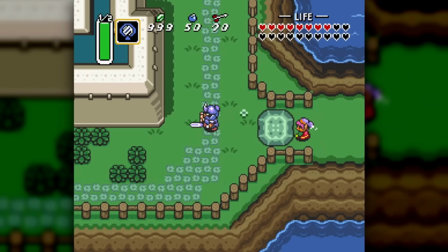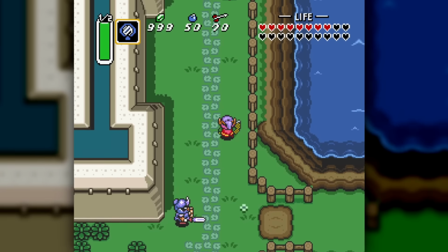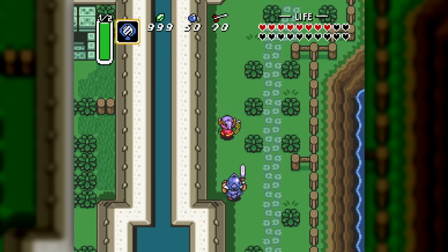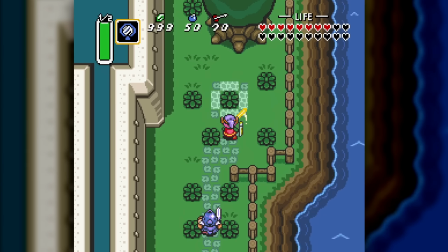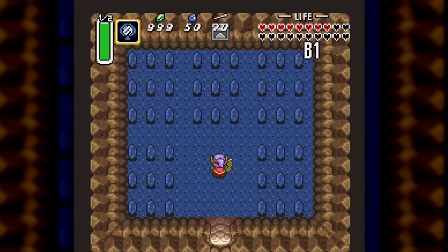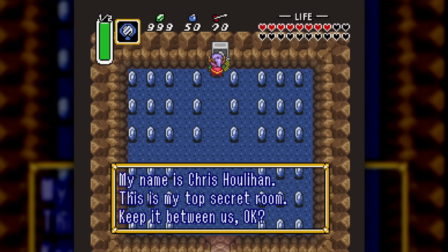Of all the Zelda series' many mysteries, few were quite as iconic as A Link to the Past's Chris Houlihan room. Shortly after the game released in 1992, rumours circulated of players accidentally stumbling into a secret area, a hidden cave where they could find rupees, and a message from someone called Chris Houlihan.